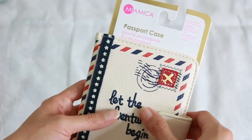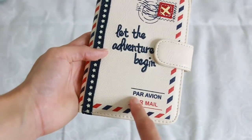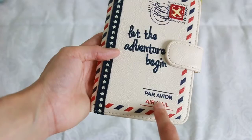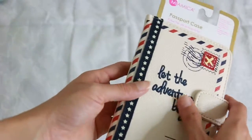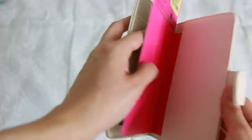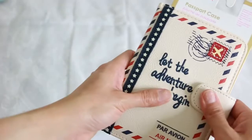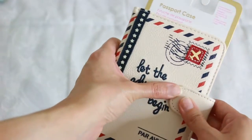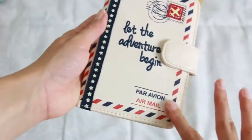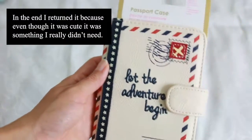Last thing I found is this passport case that says "Let the adventure begin," par avion, which is French for on the airplane. You open it up, it has all these sections for your cards, and this is where you put your passport. This was only $5, and I like the look of the old style envelopes, and it feels like it has a stamp, an airplane stamp, so that's cute.